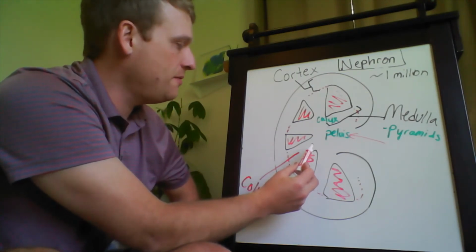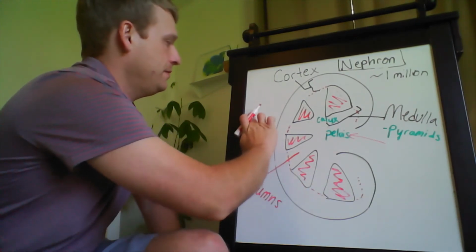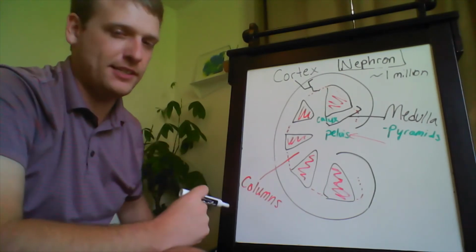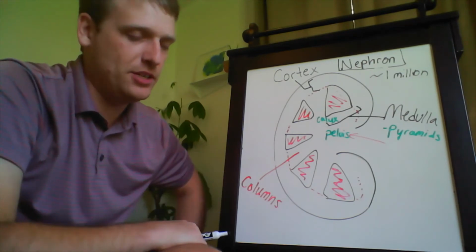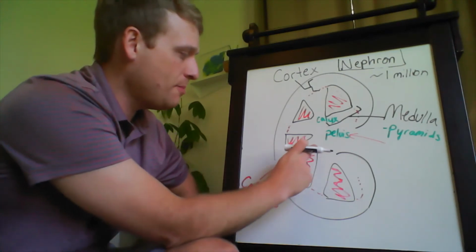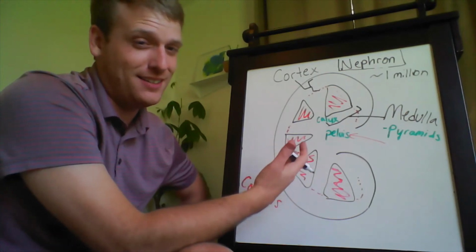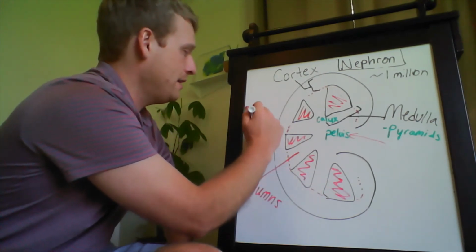And we call the tip of those pyramids the papilla. So one of my favorite terms that's often used in medical anatomy or just anatomy in general is papilla or papillary, which means shaped like a nipple. So you can remember the tip of these renal pyramids. Someone decided that they're shaped like a nipple, so those are called papillae.